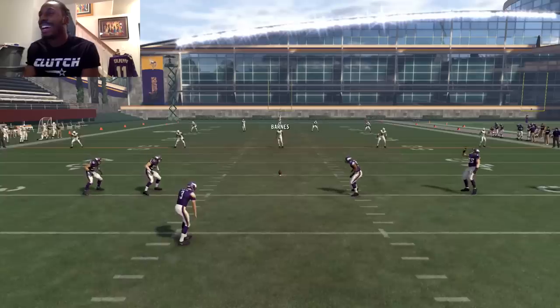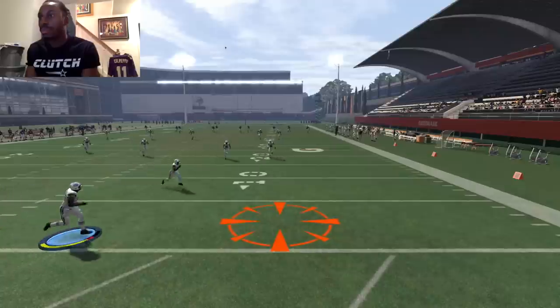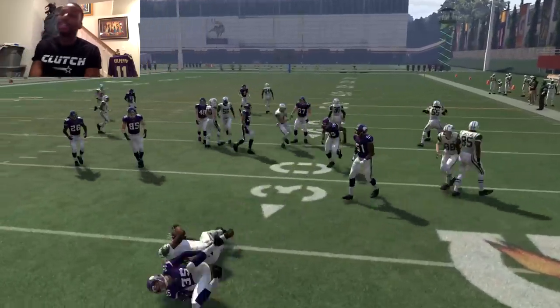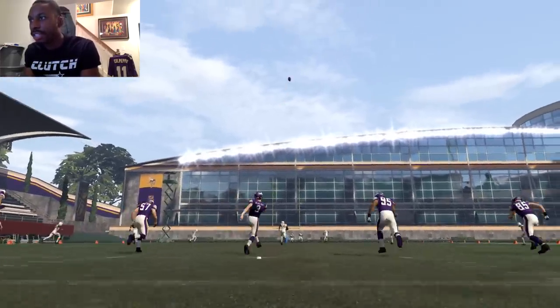Ooh! Oh, my gosh. How am I going to do this? Hold the block. There we go. Oh, crap! All right, come on. Let's get this done. Come on, TJ.